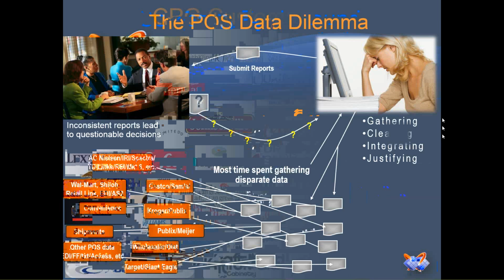or inaccurate decision. On top of that, since 90% of an analyst's time is spent gathering data, cleansing and integrating it, and justifying their reports, this is time that keeps analysts away from actually getting to analyze the data and gain new insights. And this is why our enterprise solution offers companies a very fast ROI.